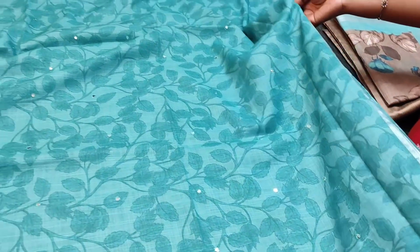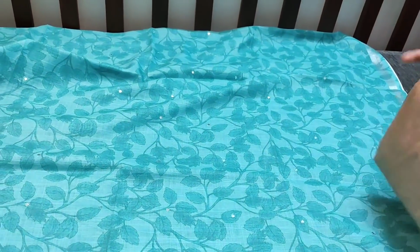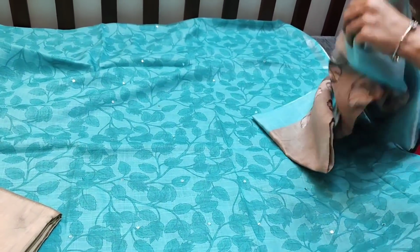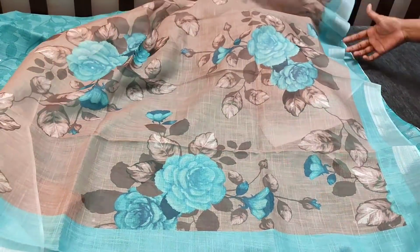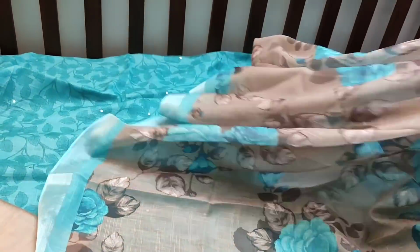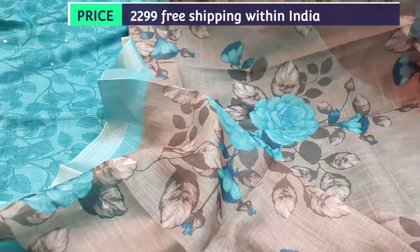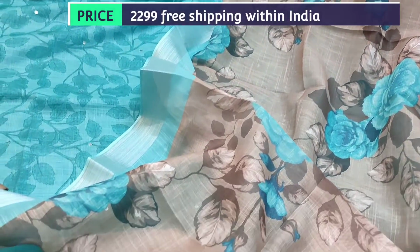We have silver zari borders. The detailing can be given for the neck or for the sleeves. We have golden beige silk cotton bottom for this set, teamed with digital printed linen dupatta, a full length dupatta. This is how the print looks with beautiful tassels and big floral prints, and we have silver zari borders on both the sides. And the cost of this set is 2299. It's an exclusive designer piece.